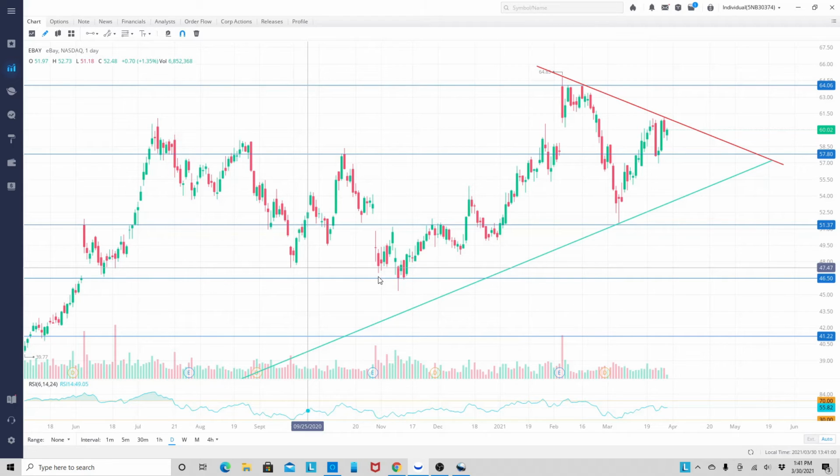So this is a very good support right here at $46.50. And then zooming out here, I have my last support on my chart at around $41.22. That's just in case of an emergency, in case of maybe a crash or something. That should be our last area of support that we would need on our chart. Okay, so let me zoom back in here.